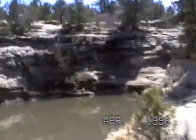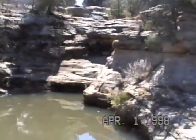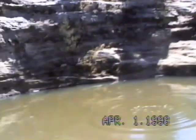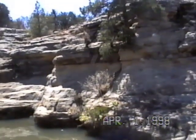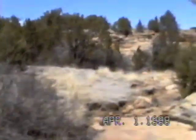This is the Indian swimming pool. It drops off right there. Yeah. Right in the camera. So it comes through here when it overflows. Hadn't overflowed for a while.